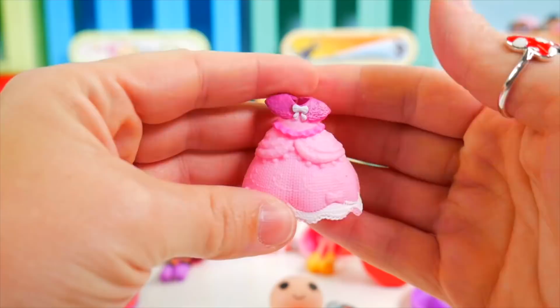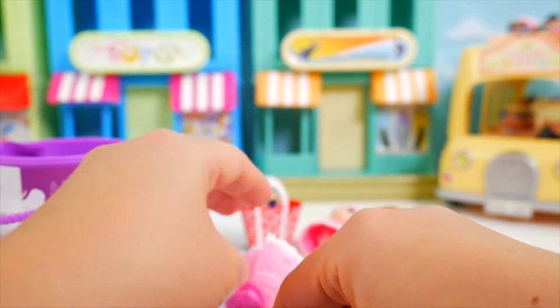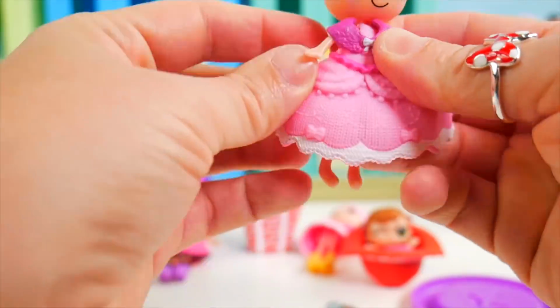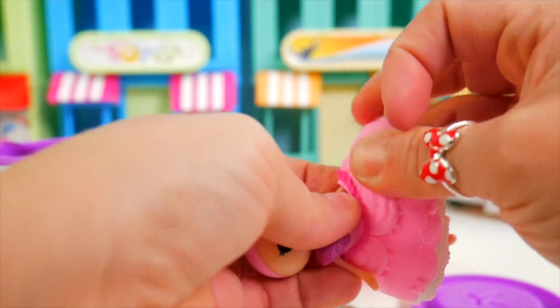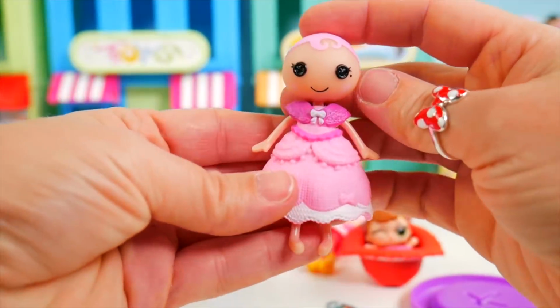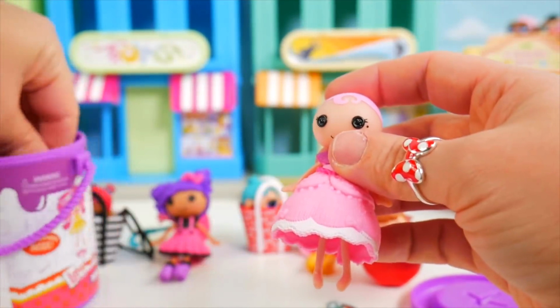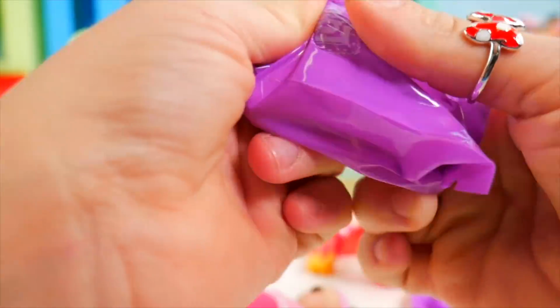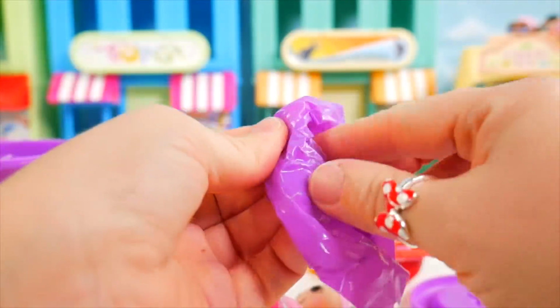And here, we've got her dress. Another fancy, big, flowy pink dress. I think she really likes that style, that jewel sparkles. Her name says it all, doesn't it? Okay, so we'll pull out something else. She still needs shoes and hair.